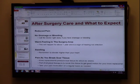You can expect no drainage or no bleeding. Once you leave here, there should be no drainage or bleeding coming from your incision. If there is, I need to be called right away. Jennifer needs to be called right away. There should be no bleeding or drainage. That area that had surgery is going to feel warm, and it's going to feel warm for about a year. That warmth does not indicate infection. It indicates healing. Because your body is sending blood there. It's kind of bathing the area and making all kinds of good things happen to heal it.